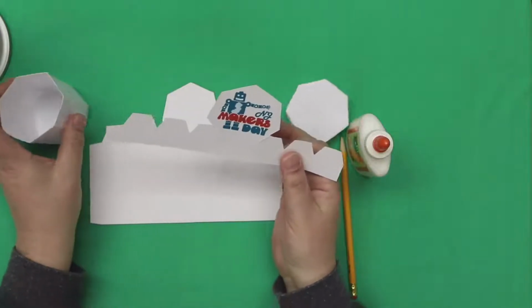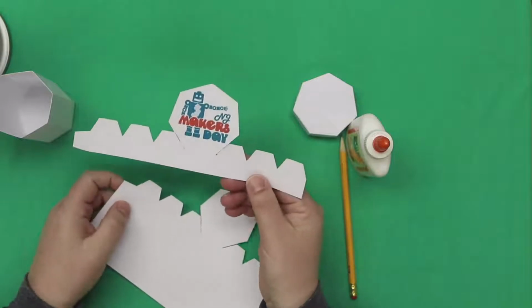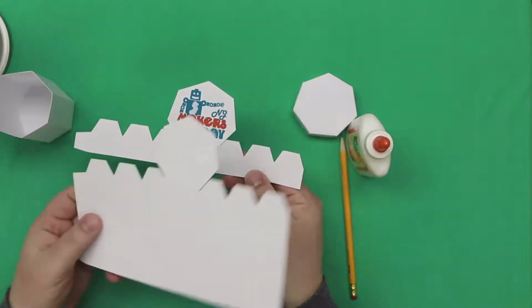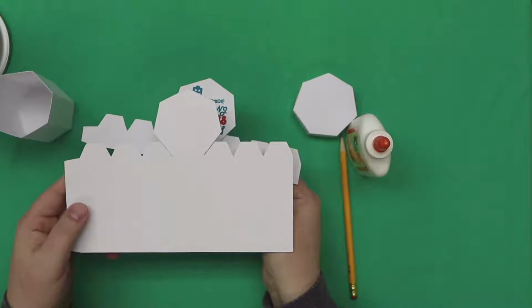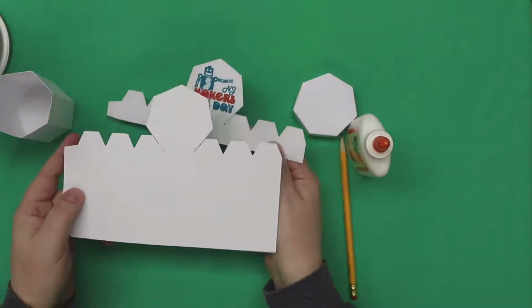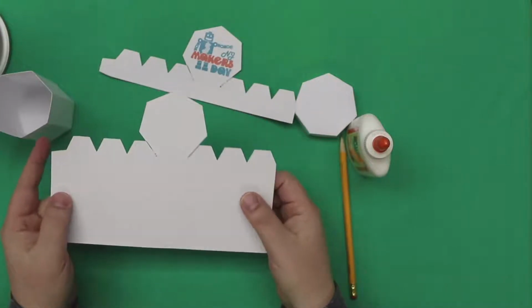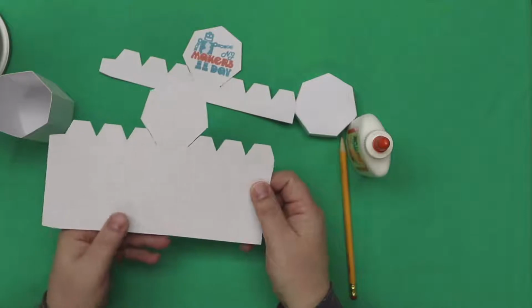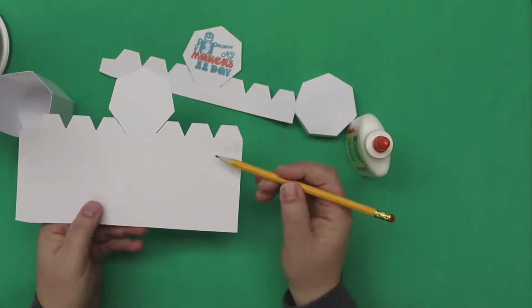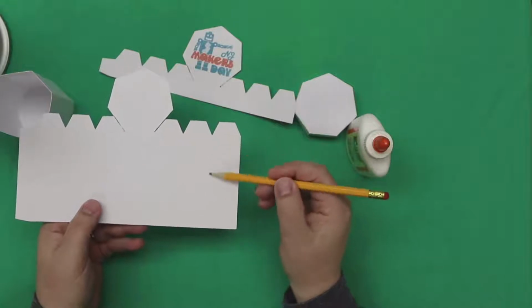So in your bag, you should have had 2 pieces of paper, one that has the New Jersey Makers Day logo on it, and then a larger piece of paper here that is the actual box itself. So what we're going to do is we're just going to start by pre-bending all the pieces, and we're going to do that on all of the score lines. I have a pencil here that I'm just pointing to one of the score lines right here on the camera so you can see it a little bit better.